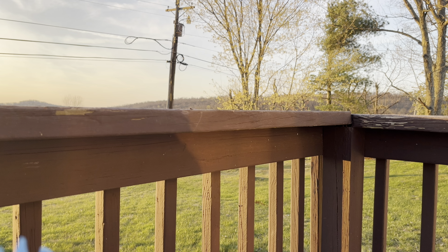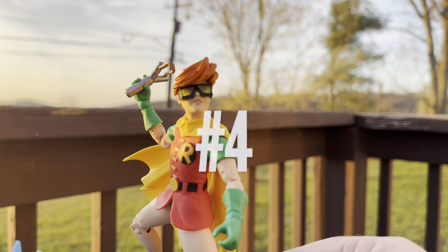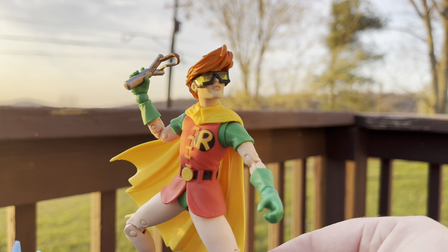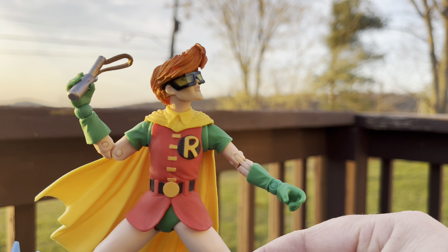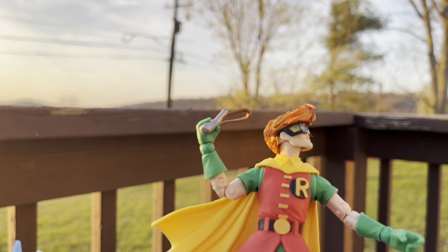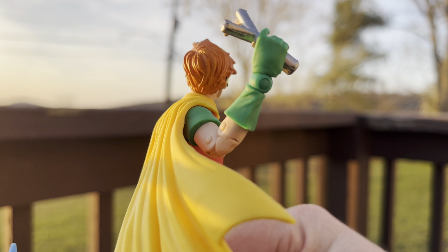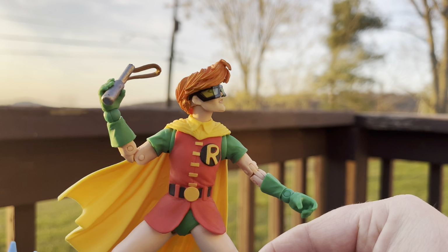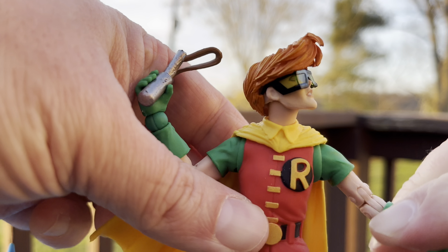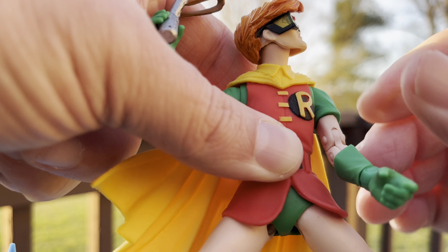So at number 4, I've got Carrie Kelly from Dark Knight Returns. I think she is a great Robin. She's a great character in the story, and she translates well to this action figure form. She can move around. I'm not really satisfied with the ankles, but other than that, she's a great figure. She translates well. She can move. She can get around, and she looks great with the other Dark Knight Returns figures.